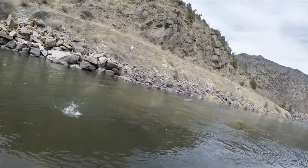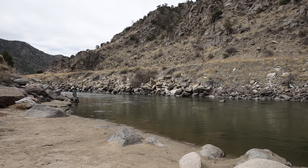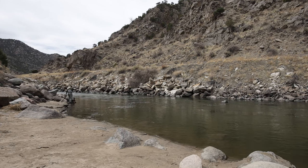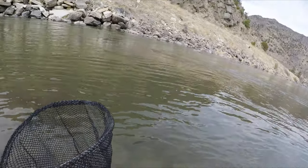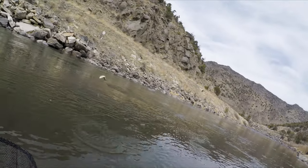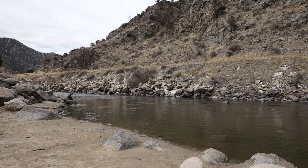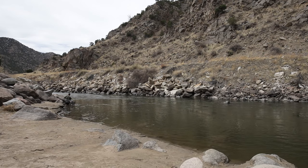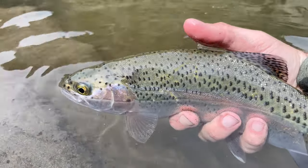There we go. Fish number one. Very lively rainbow. They're definitely feeling that spring weather as well. Oh yeah, healthy fish. Nice chunky rainbow. Feels really good to get on the board.